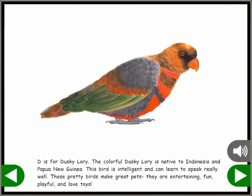D is for Dusky Lory. The colorful Dusky Lory is native to Indonesia and Papua New Guinea. This bird is intelligent and can learn to speak really well. These pretty birds make great pets. They are entertaining, fun, playful, and love toys.